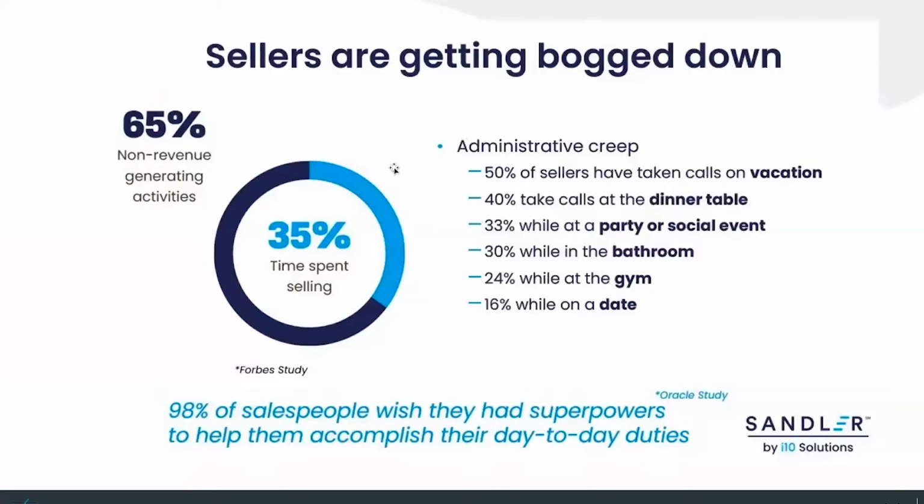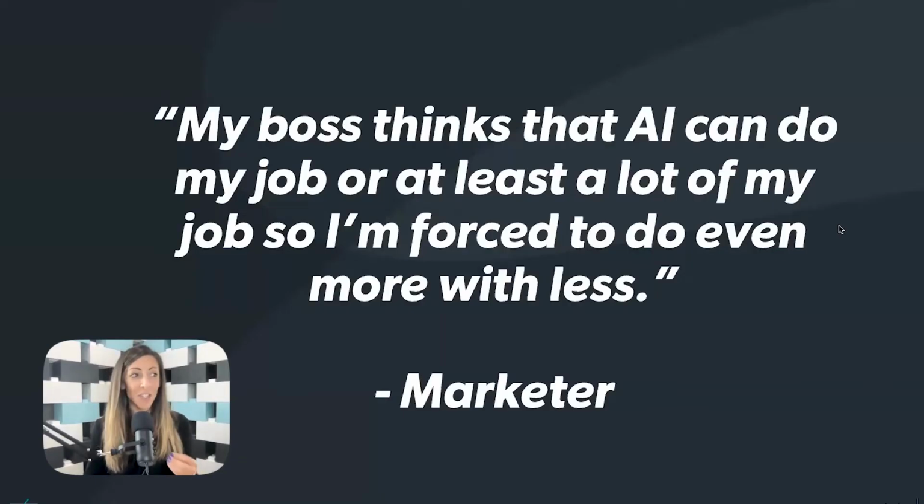And then also marketers saying, my boss thinks that AI can do my job, or at least a lot more of my job, so I'm forced to do more with less. If you've been in this role as a marketer, I hear you and I 100% understand. And our job is to help our teams understand what needs to be done first and where AI can help. Instead, what we need to educate against is the idea that now AI can write your blogs.